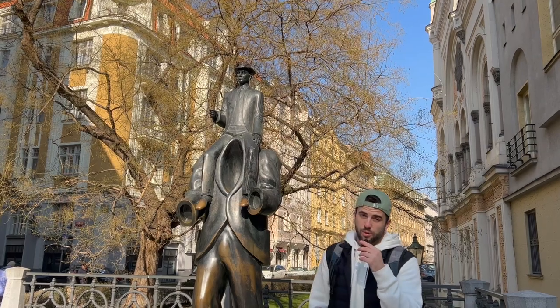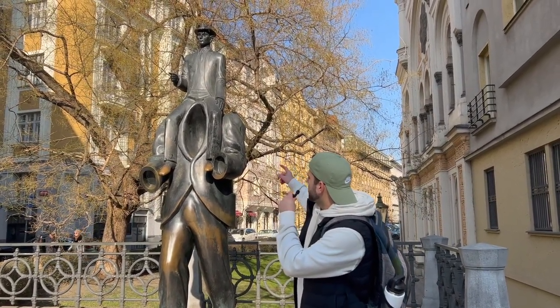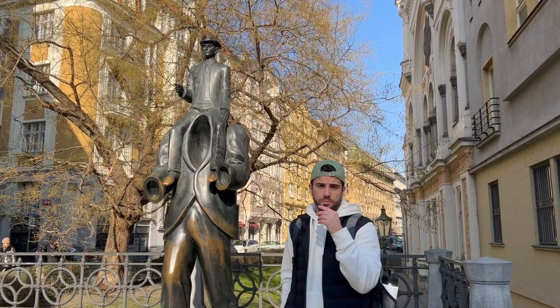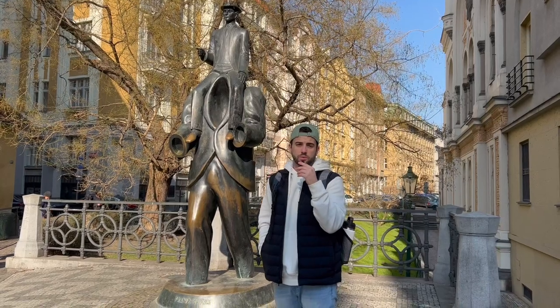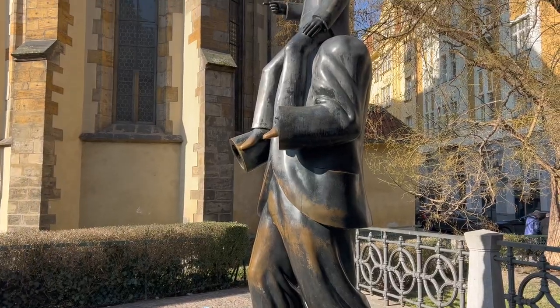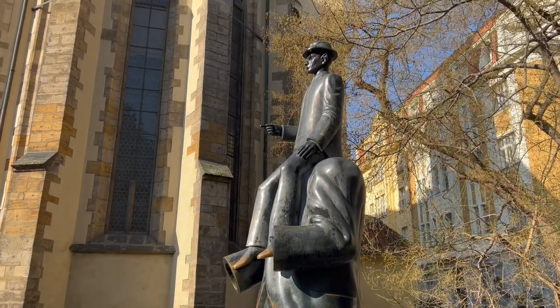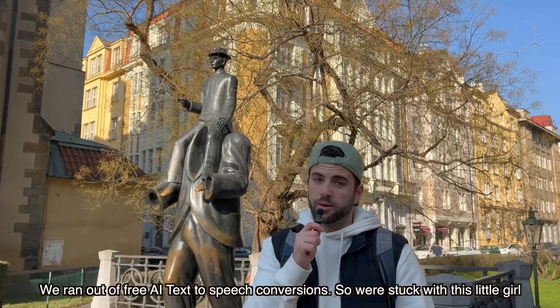Here we have the Franz Kafka statue. There is another one that we will show later. This is a tribute to him, as you can see he is sitting on top of a headless figure. This is a representation of his 1912 novel, Description of a Struggle. This is a really cool piece of art. In terms of ratings, this gets 2 double thumbs up from me.